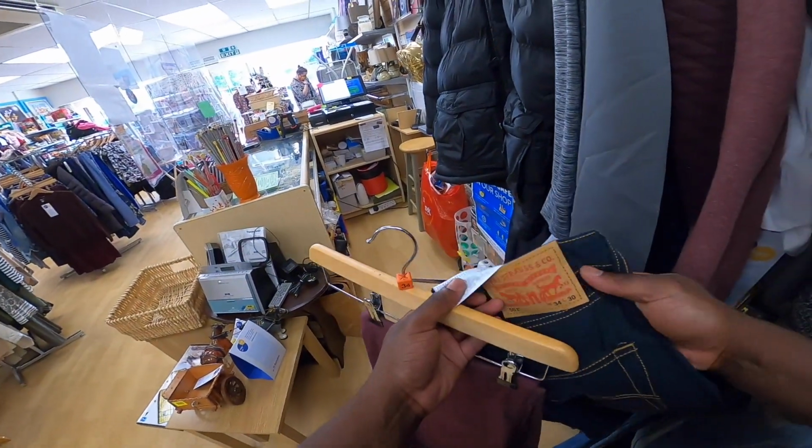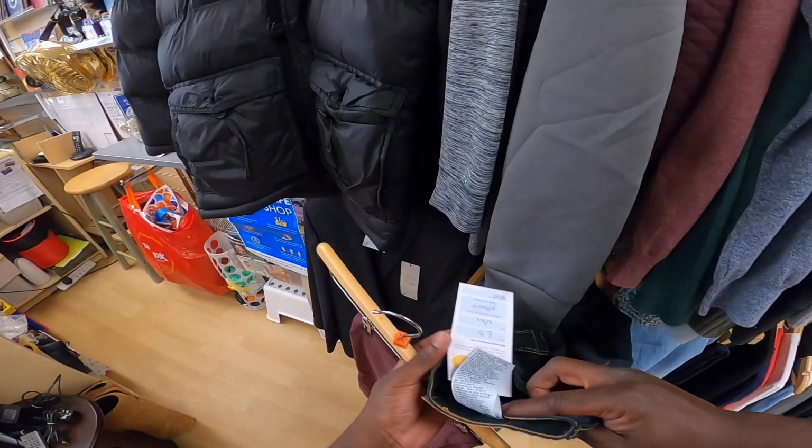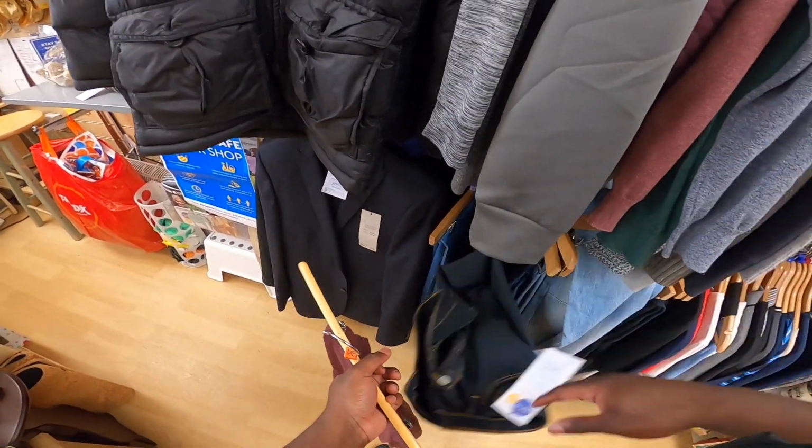Anyway, I saw these ones and they were 501s, but it's a bit of a weird kind of stitching to them. I don't think they're fake, but I just wasn't feeling them. 501s are a bit basic as well, so unless they really stand out, I just thought I'd leave these ones.